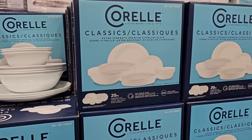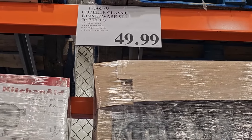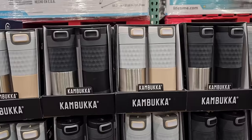Let's start off here at the entryway. There's some new dinnerware in the warehouse by Corelle. It's $49.99. You can get that for your holiday hosting.